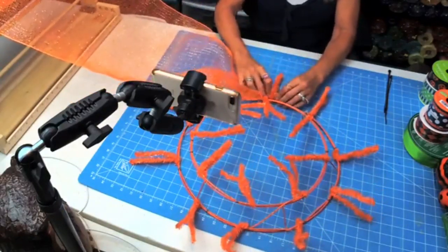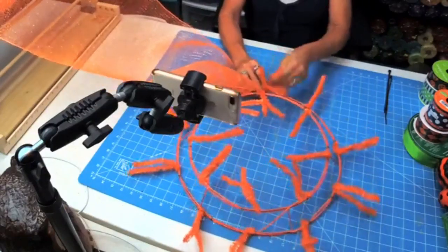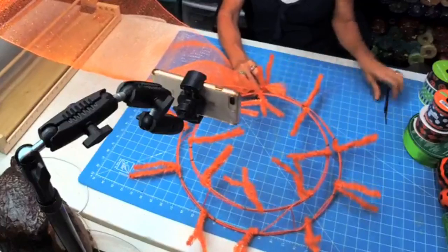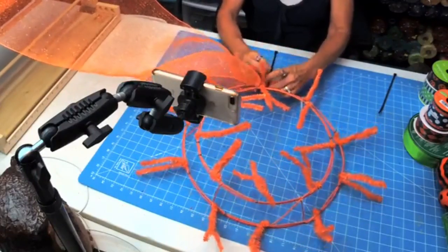I'm going to open my tie, and I'm going to place it right in front of the mesh. I'm not using this tie to attach it. I'm going to use my zip tie. Little trick I learned from Lori.